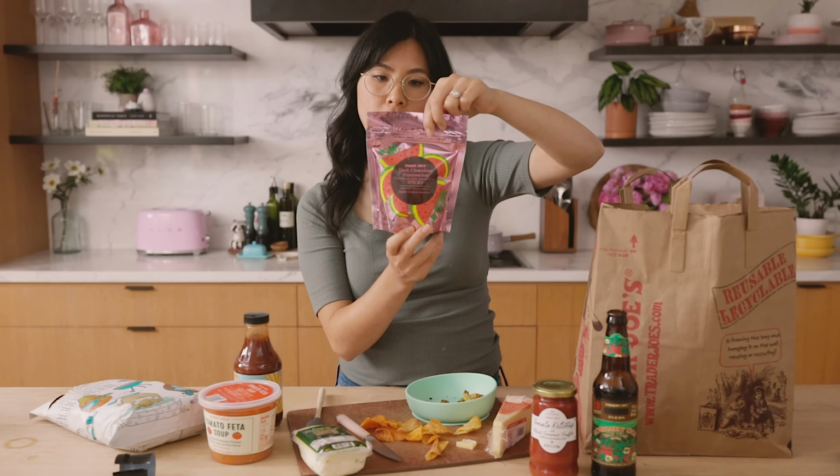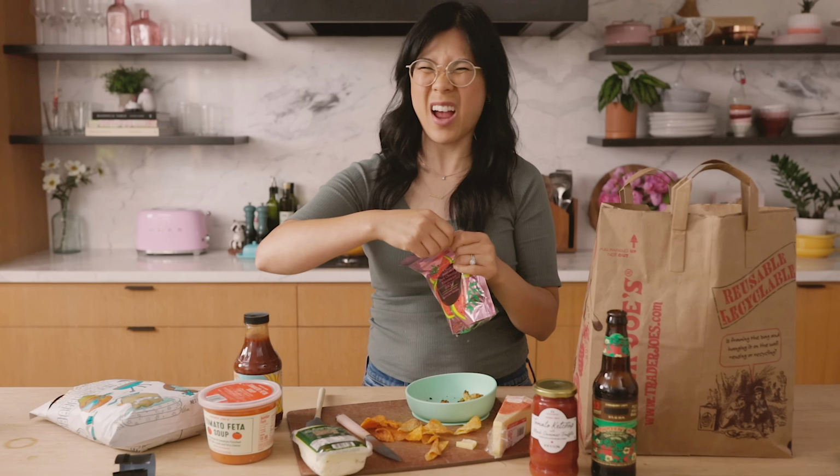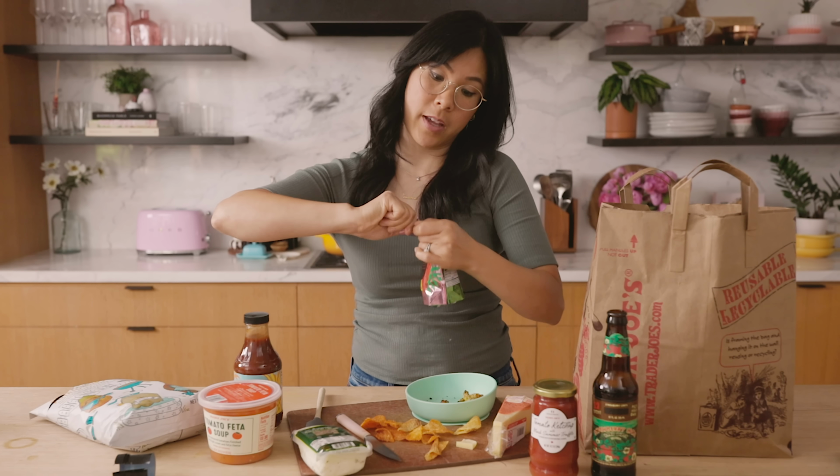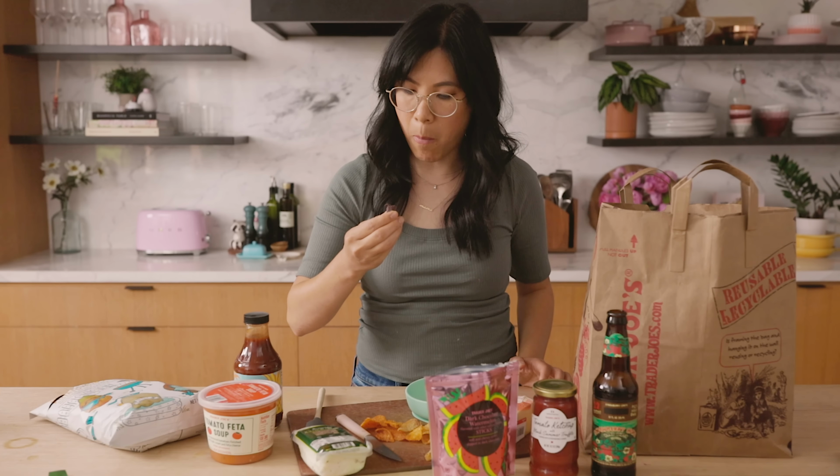Cheers. Another new item I found was this dark chocolate watermelon sticks. It looked interesting. I tried their watermelon jerky before. I didn't like it. So hopefully this is better. Just like a log. Yeah, I don't like this either.